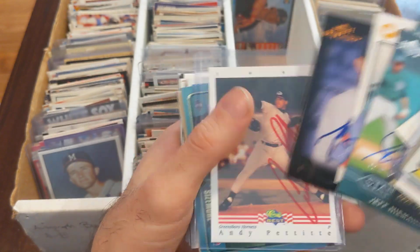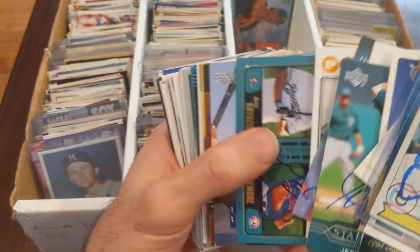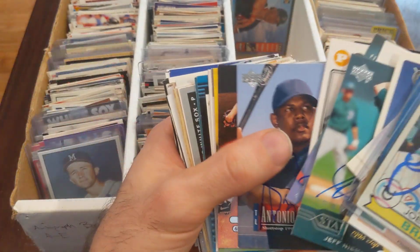Look at that, Mark Pryor, that's sick. It's a Sizemore rookie auto.